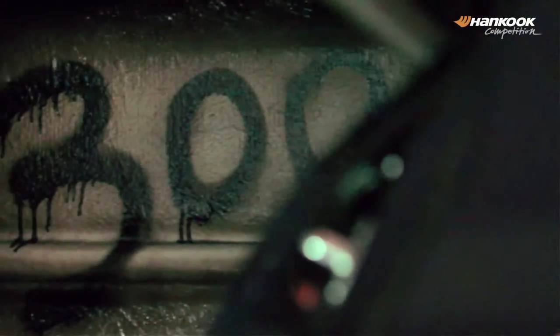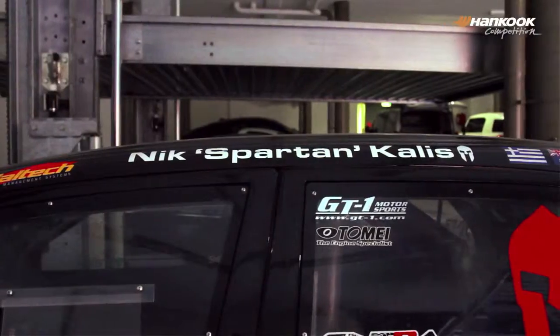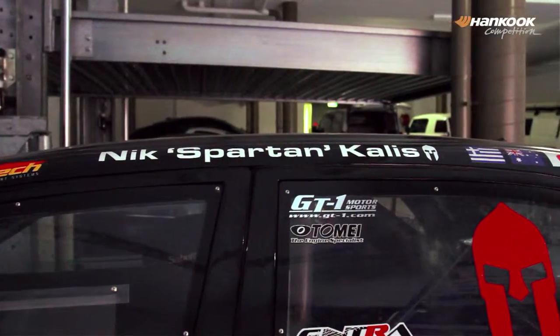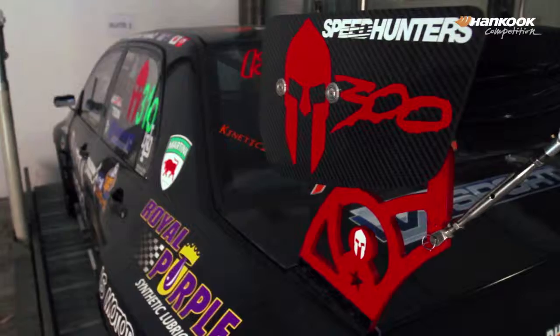So I used the Spartan logo and helmet for inspiration. I was actually born in Sparta in Greece and came here very young. Seen the Spartans never gave up. They were some of the best warriors in ancient times. So I use that for motivation. Sometimes not everything goes your way, but you've just got to keep going and keep pushing forward and just do your best.